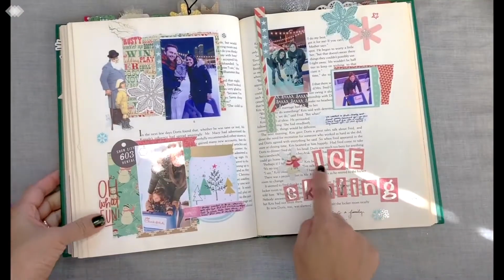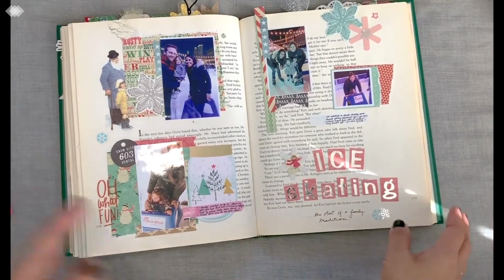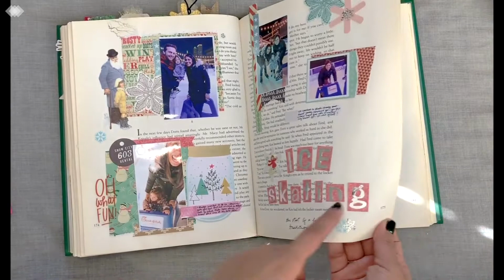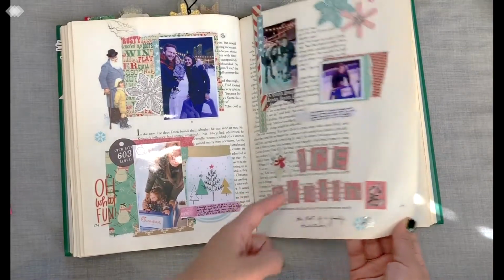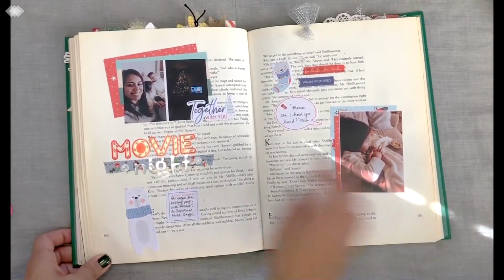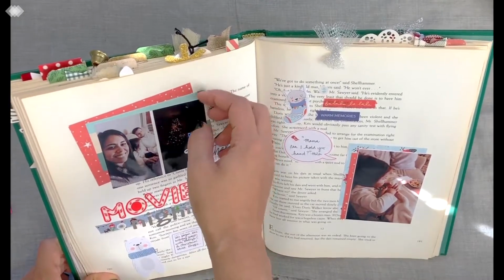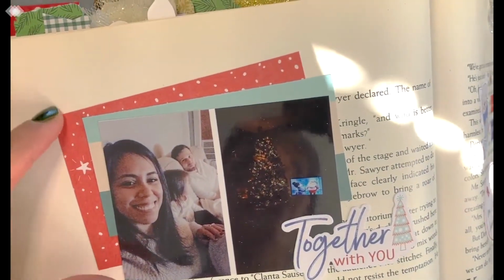I want to say that these stickers came from a friend. She just gave me a whole bunch of letter stickers, and I was able to use those. And I had to back them on some paper so that they can stand out a bit. And then we have movie night. I want to say it's Fancy Pants. And their paper is kind of textured but thinner, and kind of nice for junk journaling. It's not too thick.